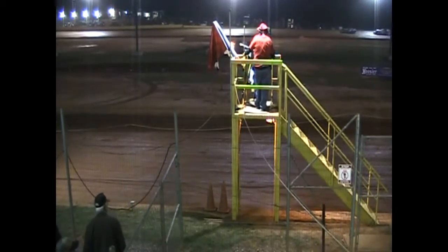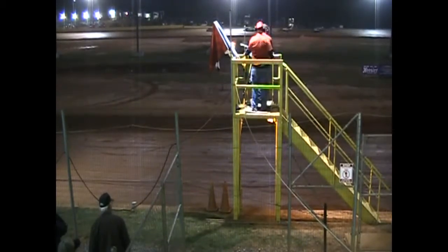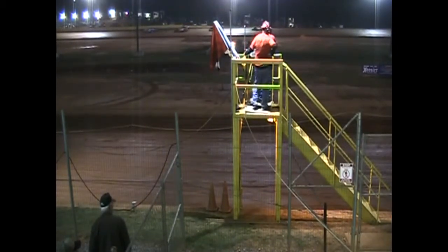So we started with 6. We only got 4 in. We got 4 on the track. So need the wrecker to the front straightaway. Wrecker to the front straightaway, please.